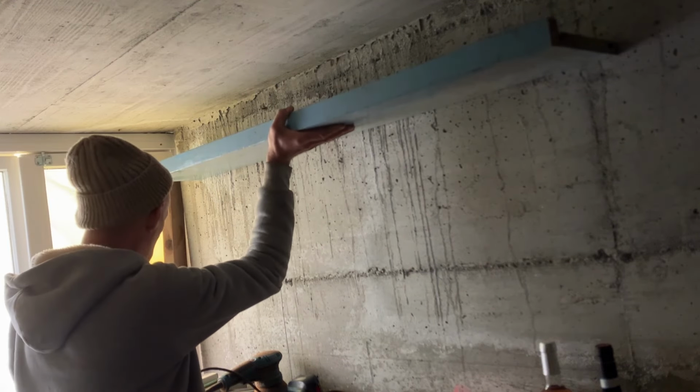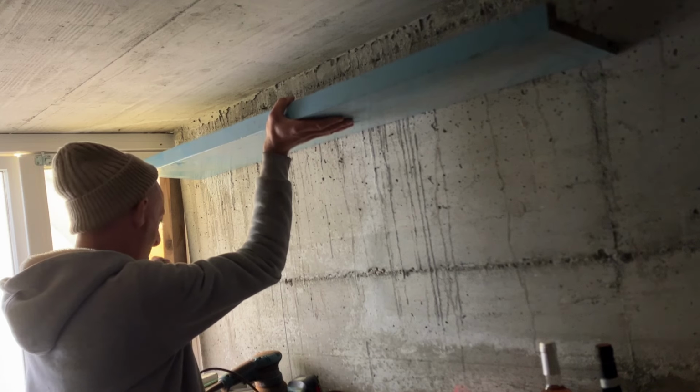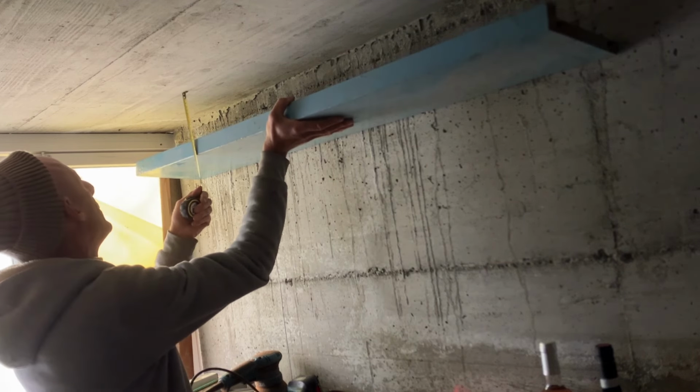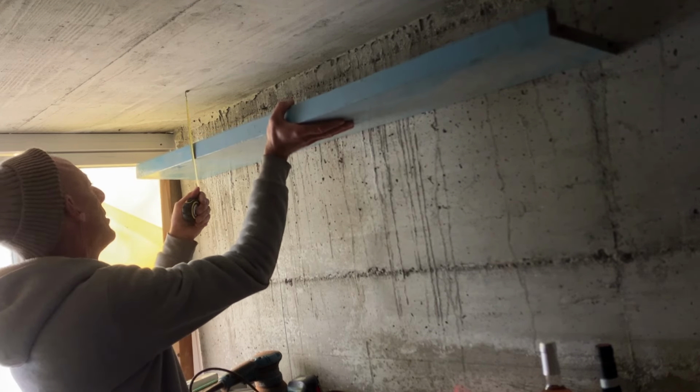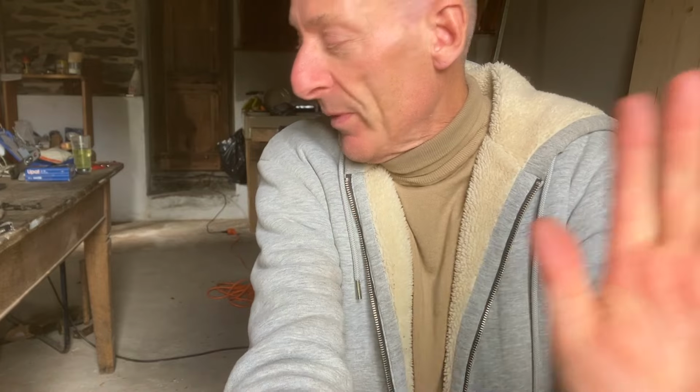And I have a new drill. I was talking about not having the right machines. Now I really bought a nice, quite heavy drill, and I already drilled some holes, and it's so nice. You just get there within seconds. Marvelous.